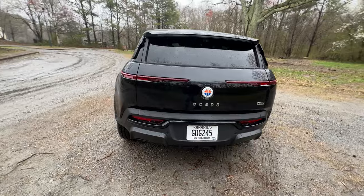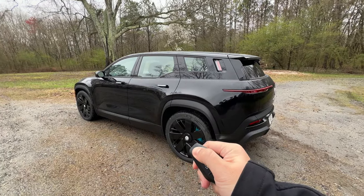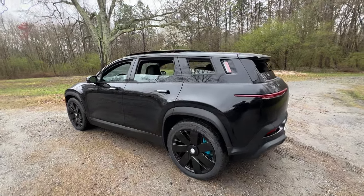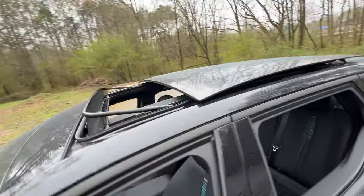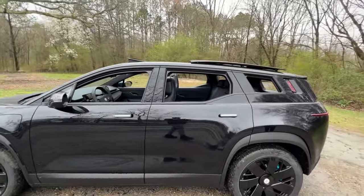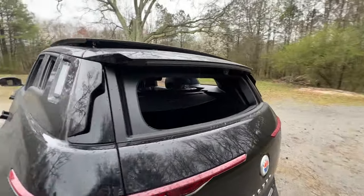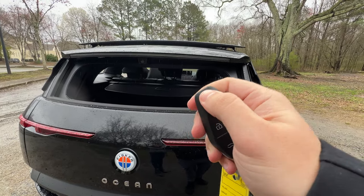Now this one does have the California mode, so all the windows will go down if I press this button. Oh, you just got to press it. Look at that. I'm gonna have to close it really quick because it's raining, or it's sprinkling at least. But that is California mode. All the windows go down, including this back window. You could like, you know, put your surfboard in there or something. And then you press it again and it closes.